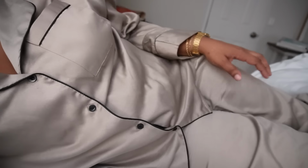I'm so tired. I apologize for not being able to do the haul today, but I will definitely get it in Friday's vlog. So just stay tuned to the weekend vlog and you'll see the haul. I do have on one of the pajama sets now. It looks like this. It has black piping and it's really pretty. This one I got from, I want to say Boohoo, if I'm not mistaken, on sale for like $40. It's really nice fabric, really, really nice. I like it. It's very tall-people friendly.